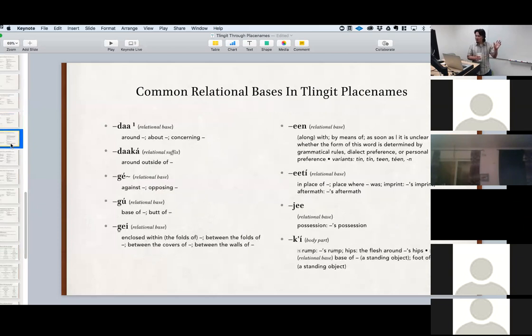Okay, so now here's some other of these bases, right? So when we say they're relational bases, that means you can put a suffix on them, right?